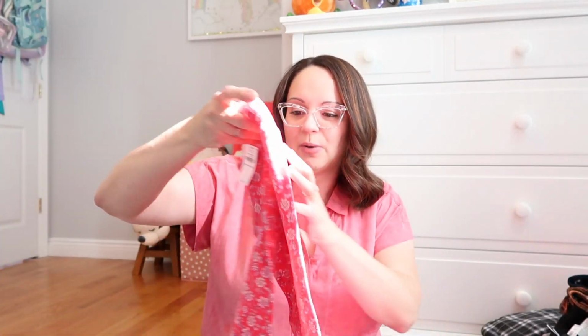All right, Old Navy stretchy pants. These are super, super stretchy, super comfortable. I did get these for her in a size 4T, and these are just great for daycare. I love the red color with the little flower print. And I got her a bunch of t-shirts from Old Navy. They were running a sale, so I went a little bit crazy.